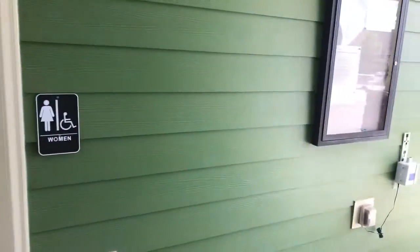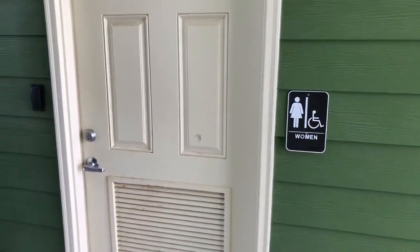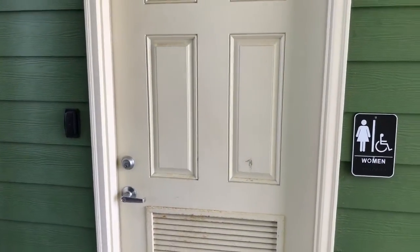So the doors are locked in the evening. That's to make it so that nobody can easily access those rooms.